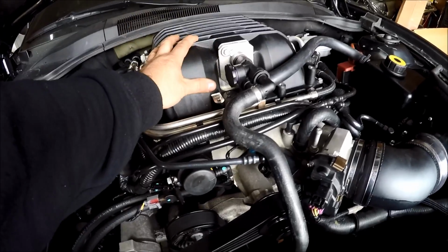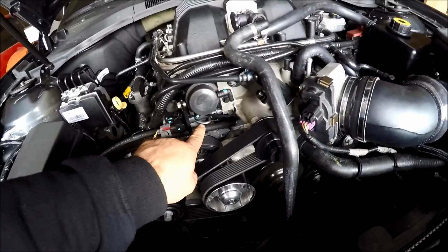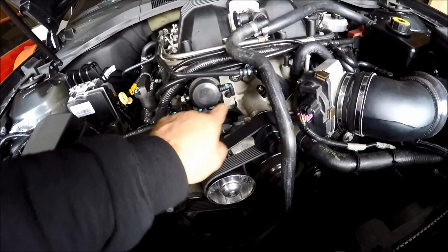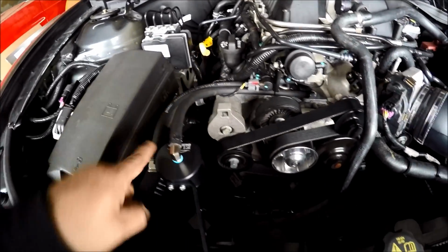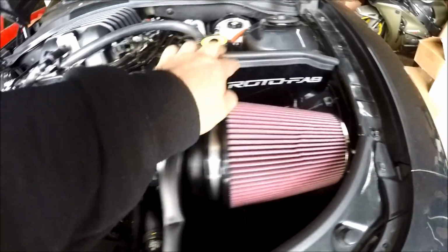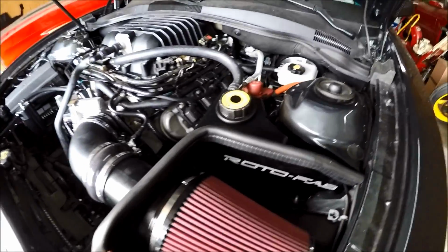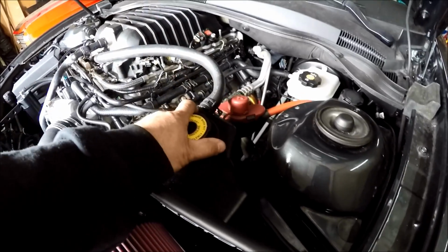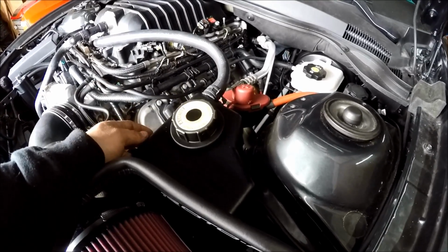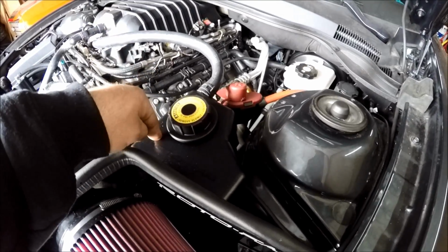Ported supercharger setup, ported heads, thermal reduction plates, which you guys really can't see, but they're there. Catch can from Elite Engineering, very good company. Love these guys. We have the Rotofab intake, as you guys can see, a colder intake setup. We also installed the aftermarket Rotofab reservoir on this vehicle, which is very nice. I highly, highly, highly recommend these.